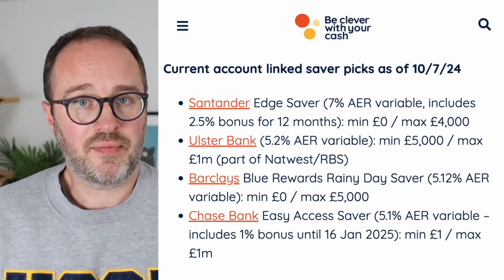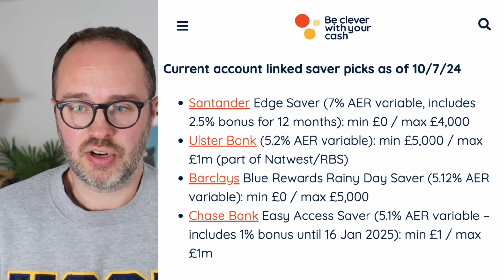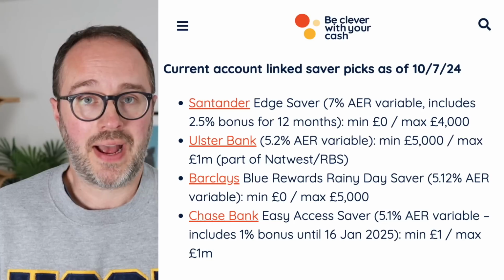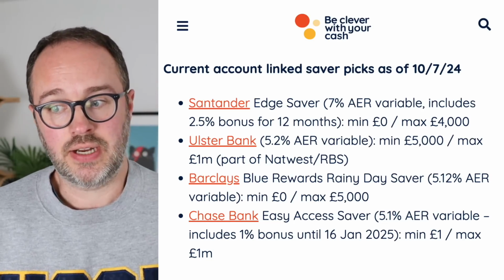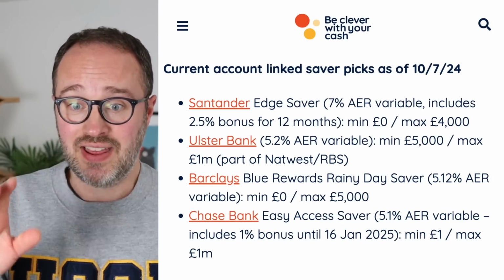Now, the top one here is still that Santander Edge Saver, paying 7%. That includes a 2.5% bonus for the first 12 months. After that, it drops down and probably not worth considering after that. This one, the current account that it's linked to, does require you to pay a fee every single month if you do add in some direct debits and add money into them. If you don't do that, you can work around this and just get the interest on there.